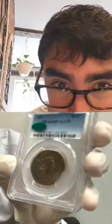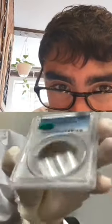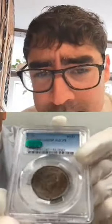Okay. So copper coins are always a little harder to get under the light. They are hard to photograph, hard to see digitally, but in person they are usually pretty gorgeous. I see it has some really nice luster, some blooming pink or maybe orange around the devices. Chris, give us a description there.